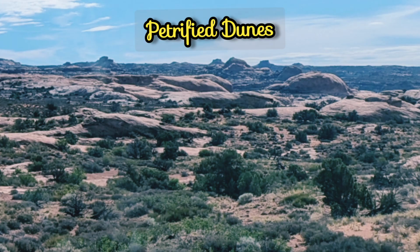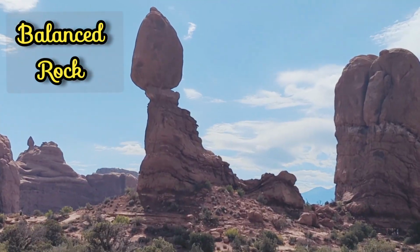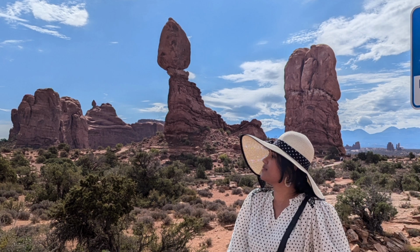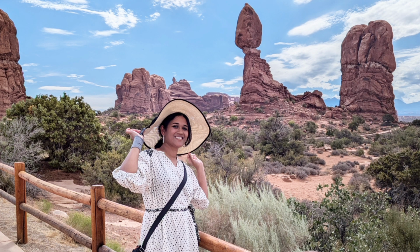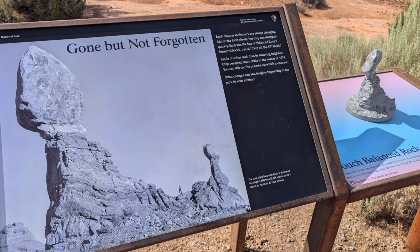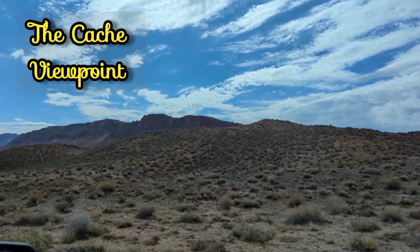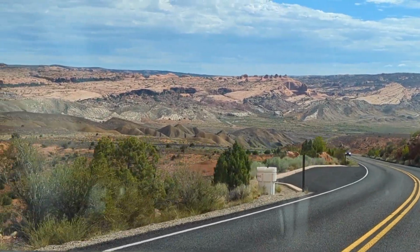And now we have come to the balanced rock as our first stop. It is one of the most prominent features in the park, visible also from the scenic drive. Near the balanced rock once stood the Chippy the Old Block, which collapsed in 1975, but you can still see the pedestal. You will pass through the Cache viewpoint en route to the Delicate Arch. Delicate Arch is the most iconic and popular hike in the Arches.